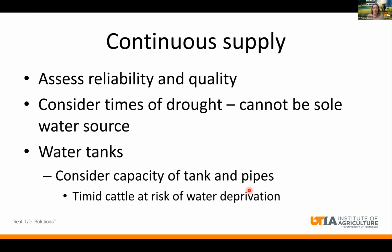When it comes to water tanks, so supplying water through a water pipe system, make sure that you consider the capacity of that tank and those pipes. If that water is not flowing quickly or refilling tanks and it's not enough for all your cattle to get to, then that creates a risk, especially for those timid cattle that don't tend to be the ones to stand up at the watering trough or the feed bunk first. So we know that we all have a boss cow that gets up there first, and we've got a pecking order. And those timid cattle that tend to hang out in the back say, well, that tank has too many cows at it, I'm going to just go stand over here and not drink anything. They're going to start to have water deprivation that can eventually lead to dehydration because they're not the ones that get up there and get water first. And so if we don't have enough tanks or we don't have enough of a supply, we create that risk.